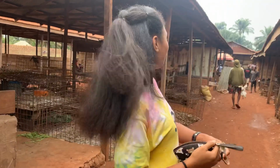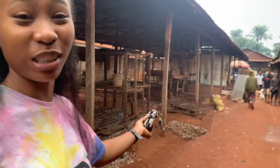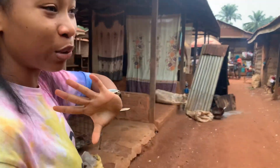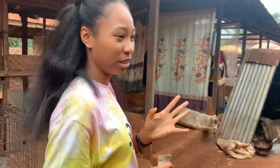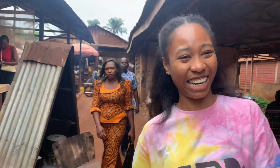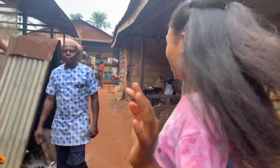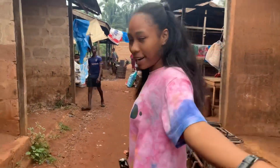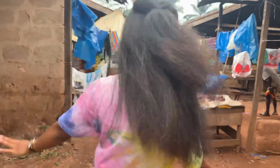Now we are going to kill the chicken. We have to follow this guy, if not, this guy is going to run away with our chicken. Alright guys, so we are going to see the process of how they are going to cut the chicken, they are going to do everything. So this is where they are going to kill the chicken, slaughter.